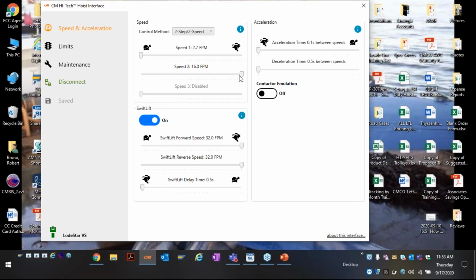And then you could see Swift Lift. Now remember, Swift Lift, I have it enabled right now. You can disable it so that the hoist won't go to 200% of your speed at 20% or less load. Just remember, Swift Lift is only going to go to 200% of what your fast speed is. So if I slid my fast speed down to 10 feet per minute, no matter what I have it set on, even at 32 feet per minute, it's only going to jump to 20 feet per minute. It's only going to go to 200% of what my fast speed is set at. Okay. So it's something that you're going to have to play with and see if you want it enabled or not enabled.